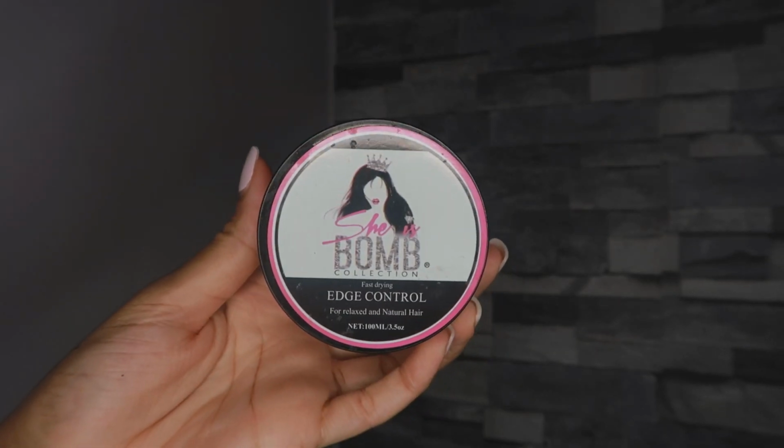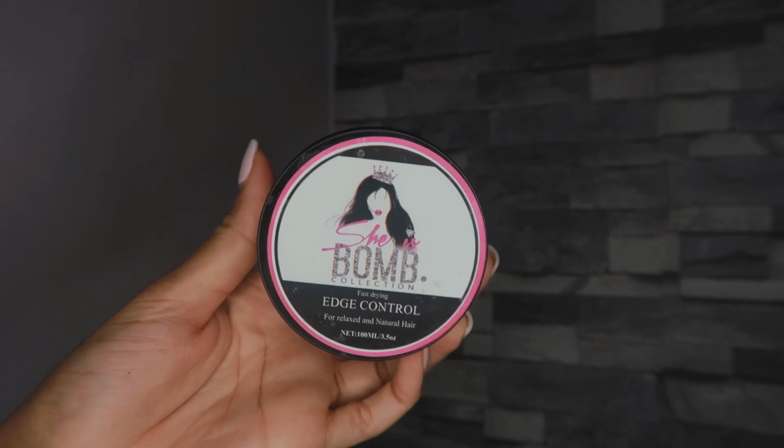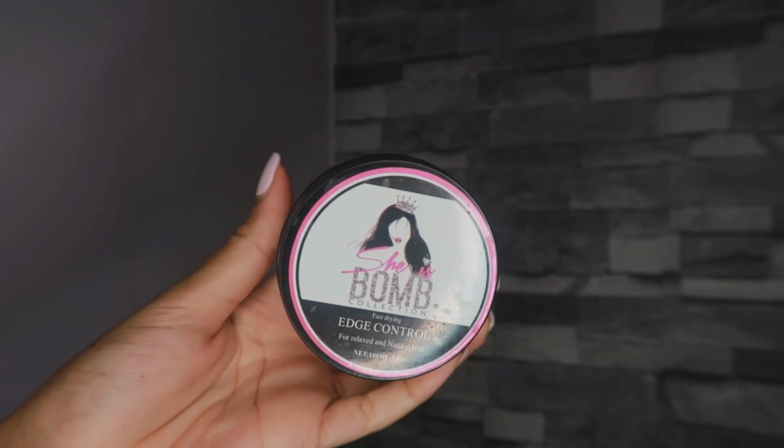I'm gonna go in with this She Is Bomb Collection Edge Control just to flick the front of my hair and do my little edges. I'm gonna also bump the ends of my hair because it looks pretty flat, and I want a little bit of volume. So I'm gonna go ahead and do that and then come back to you guys with the finished results.